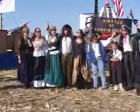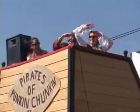So Pirates of Punkin Chunkin, are you going to dress up like pirates? Yep. Are you really? Absolutely. We've got 16 pirates in wedges. Okay. But don't call that to their face. They like to say Buccaneers.